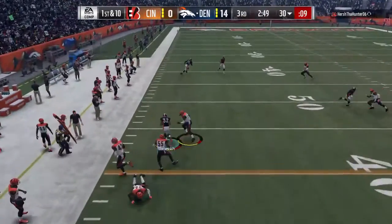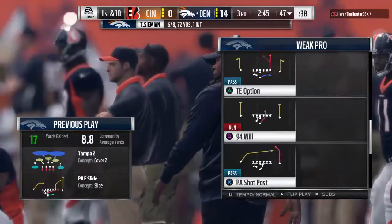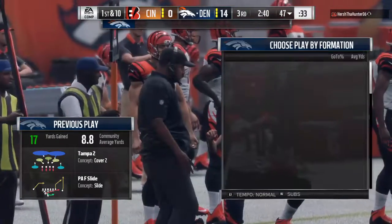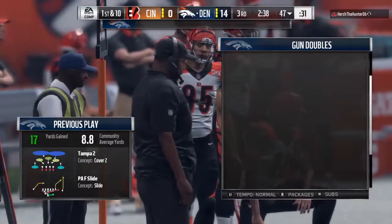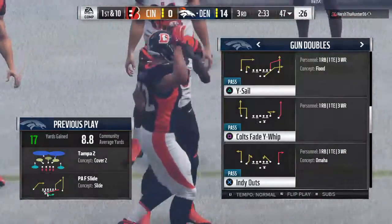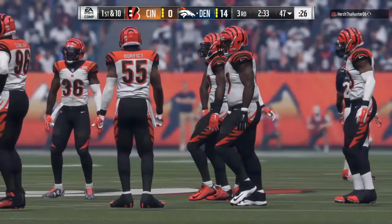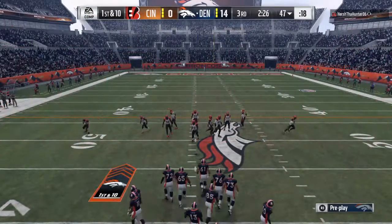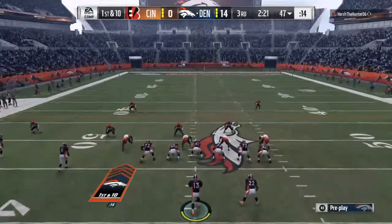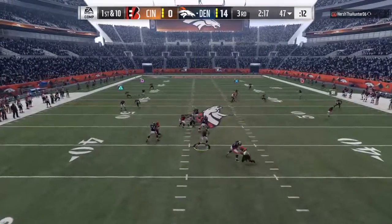Firing quickly here, and that's complete. And able to get this one across the 45 before he's brought down. 17 yards for the Broncos there as they've got themselves a first down. Now the offense lining up 1st and 10. All right, here we go. Green, 39. A shotgun snap for Simeon.